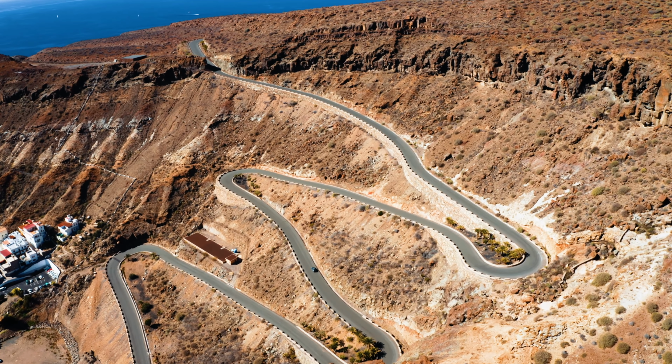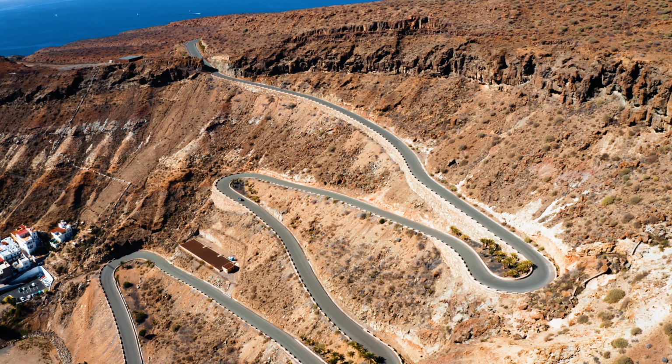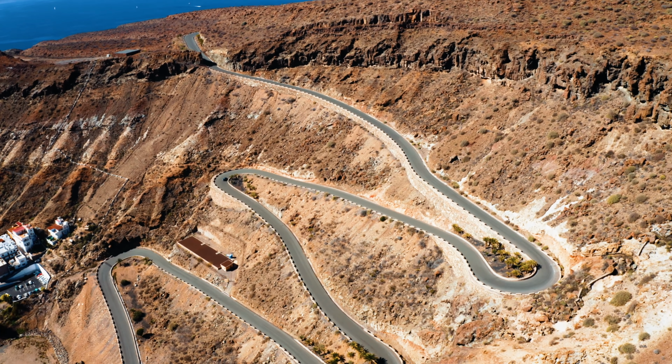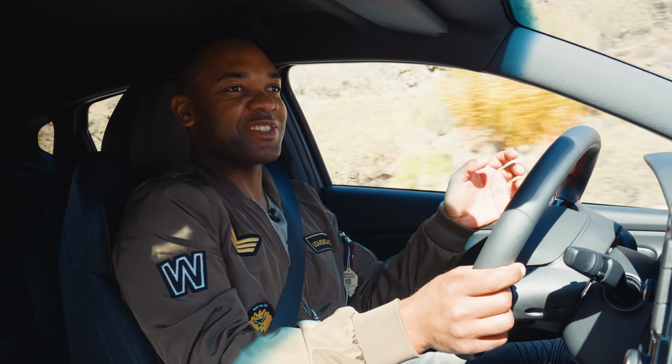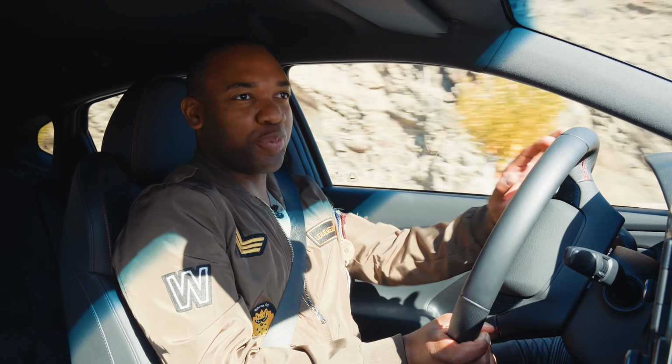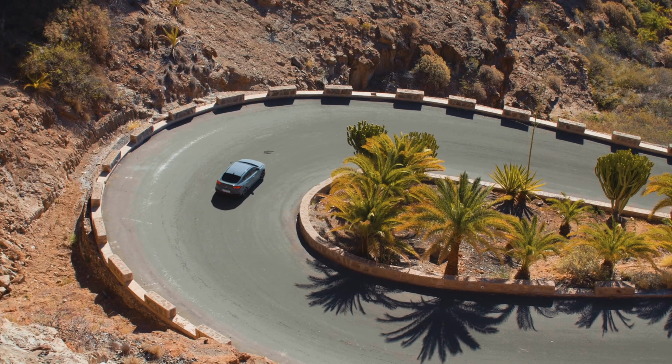What we're seeing is that the N brand isn't a fluke. Not only can Hyundai do this, they can do this again and again. You might have noticed that up to this point, I haven't really mentioned the things that Hyundai are best known for, the price or the value, and that's because I don't really need to. That's not why you buy this car.